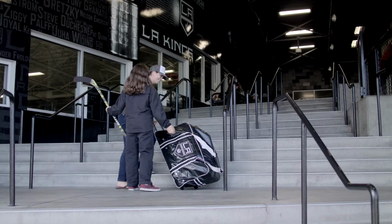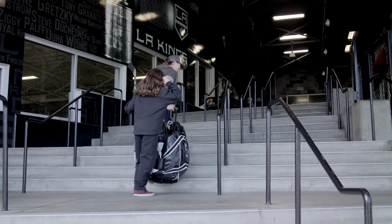We thought, hey, this would be great. Our kids can pull these bags. We won't have to carry them anymore. But in reality, again, it doesn't work as well as it is intended. So those were the problems we were solving for.